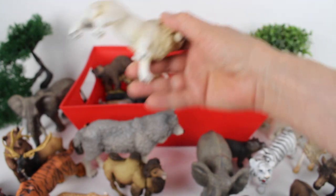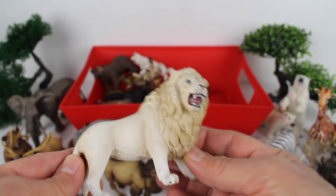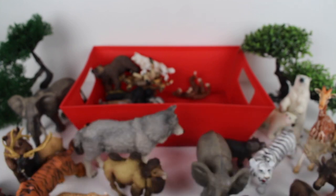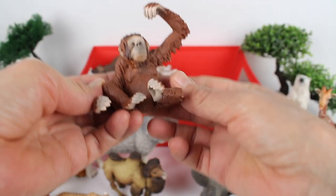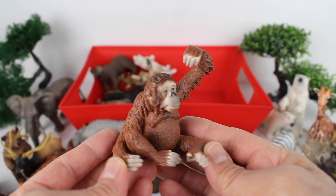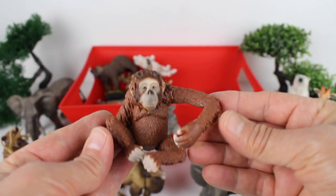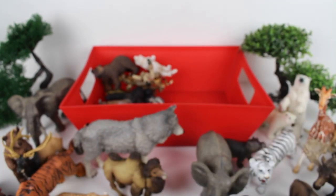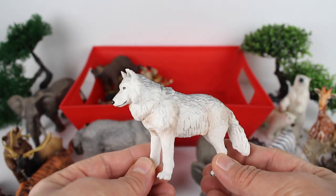Here we have the white lion. Orangutan. A white wolf. You can find these wolves up in the Arctic.